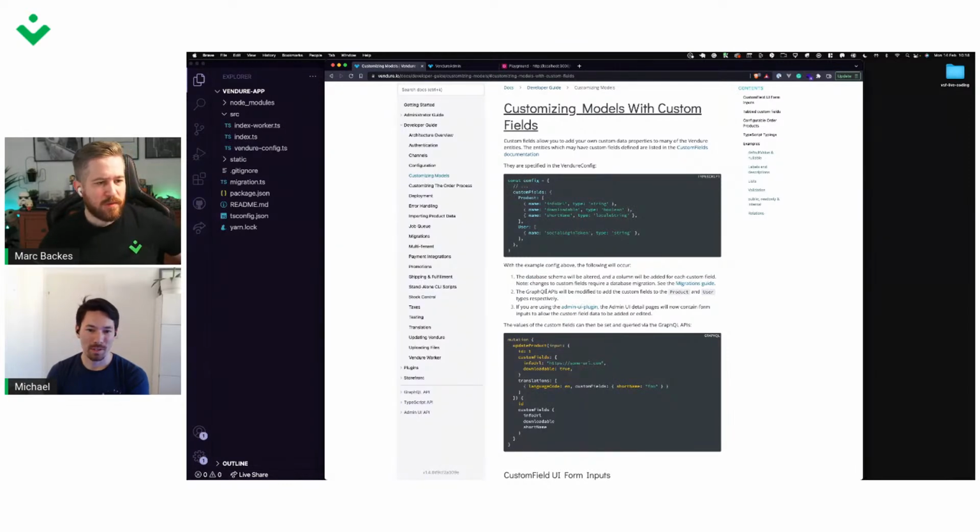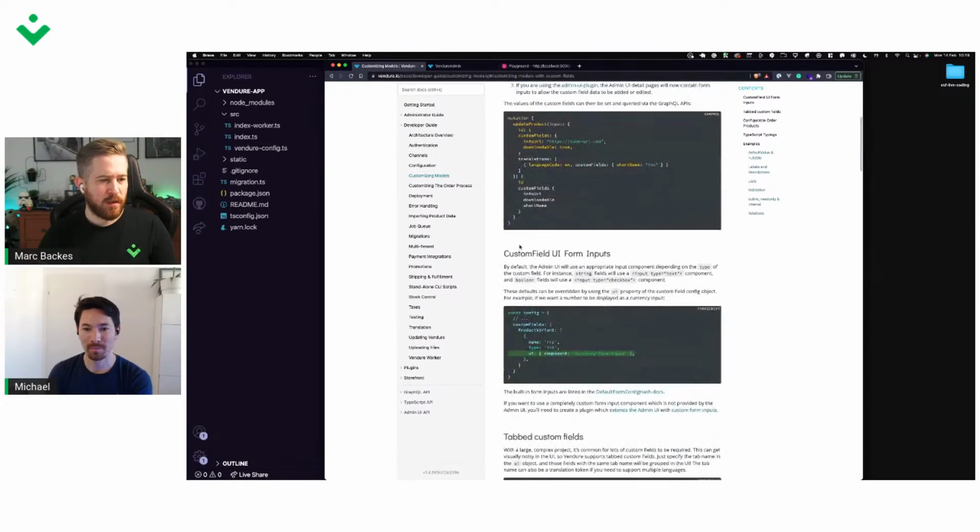Yeah, that's right. Custom fields are represented in the database as columns. So Vendure will automatically make these changes to your database. In the setup you have now, which is suitable for development, it will do that automatically. You don't need to do anything. It will just happen next time you start the server. In production, you would probably want to create a migration script, which Vendure will help you to generate as well. Okay, nice. This is good enough for me.